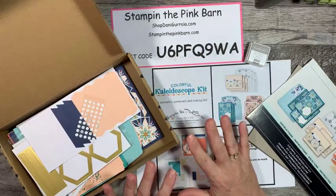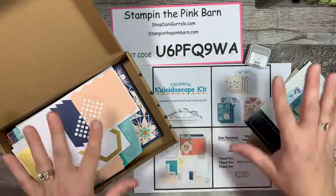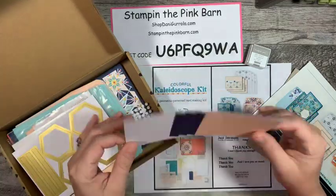so you see exactly what pieces they're using. They show you how to place your stamp, how to put the ink on the stamp, and then where to place it and what kind of tag to put it on. So these kits are amazing for that reason.